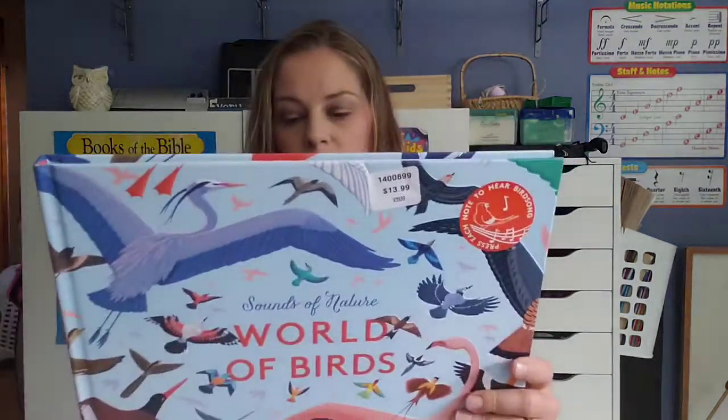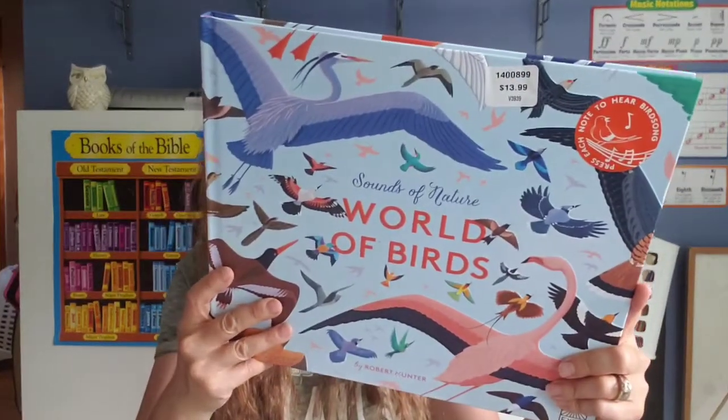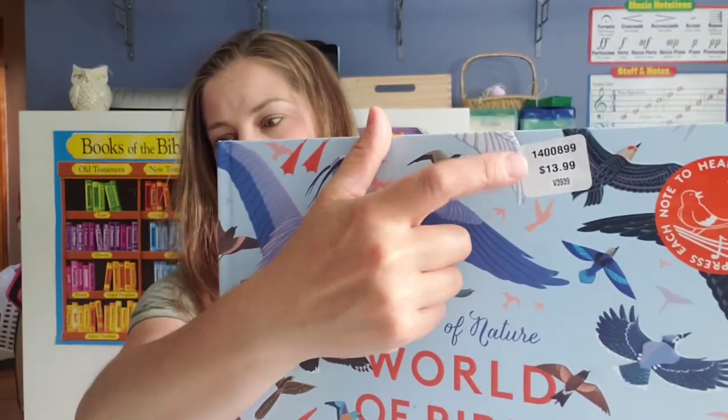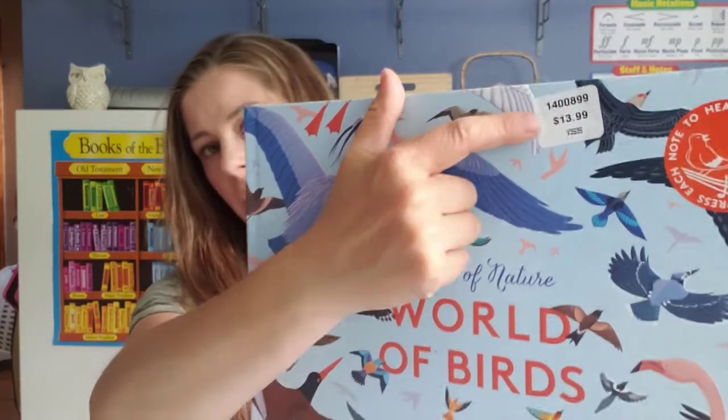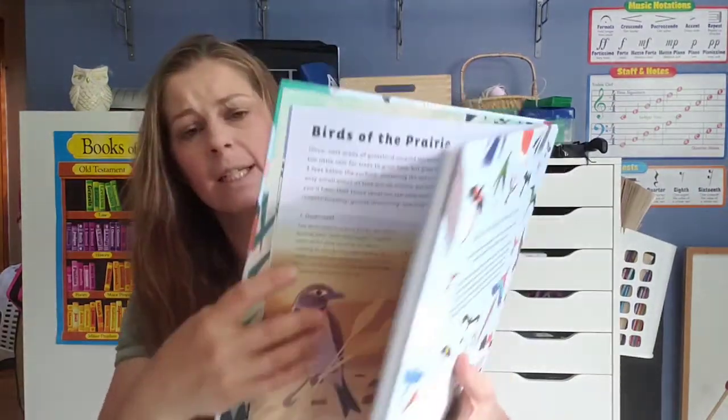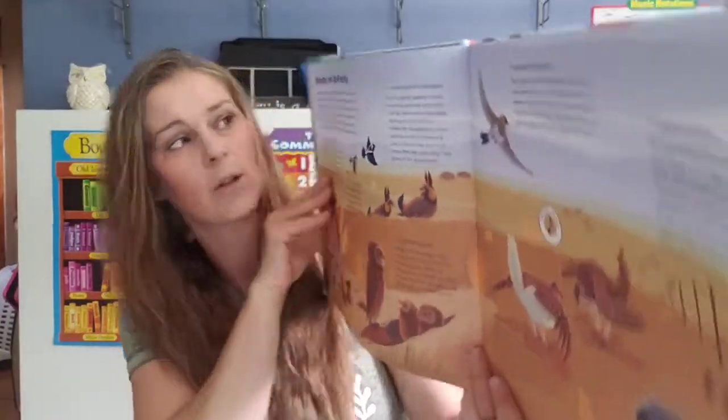Then we picked up Sound of Nature, World of Birds. Press each note to hear the birds' songs. And so again, this book is like a $23 book, and it was around the $9-10 range. You can see it even has a store sticker, so sometimes they'll have those from wherever they were originally from, and it shows it was $14 in store, and it was around $9 on Book Outlet. So still a continued discount, and then they always have a deal going on.